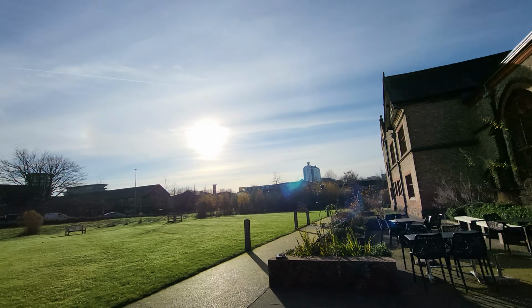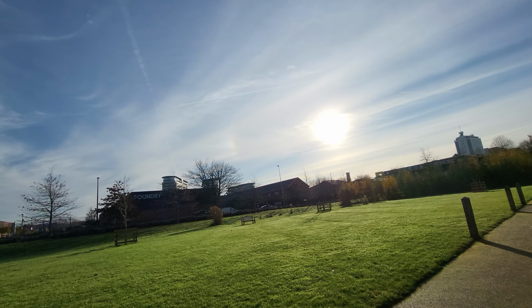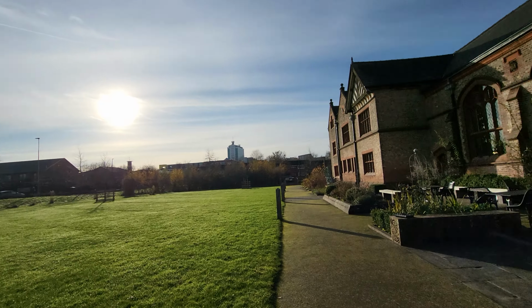Okay, so that's my short stroll around Ordsall Hall in Salford.